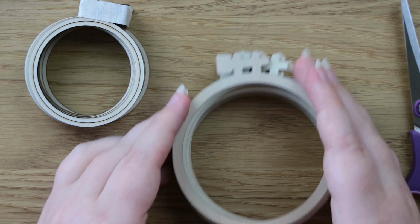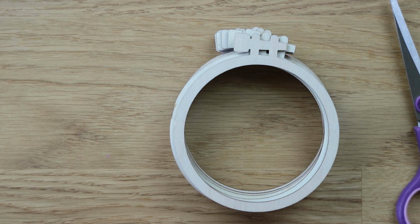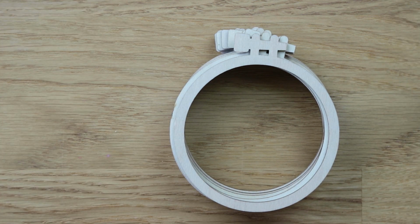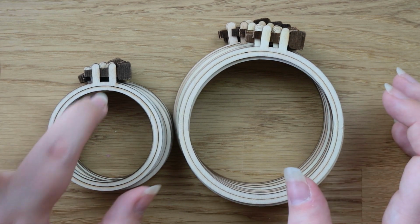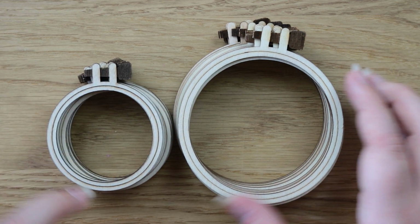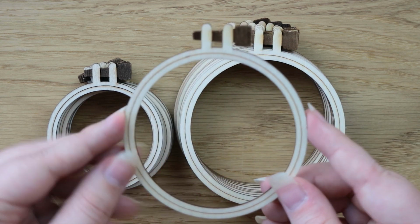So these are laser cut wooden pieces, so like wood veneers, but they are in the shape of embroidery hoops. You get small ones and large ones in the set that I bought. Wait, I've got that upside down. Burnished on top, so you have the darker colour on the screen, and there's also a line around them. And they're really, really thin. They're super thin. So great for cards.